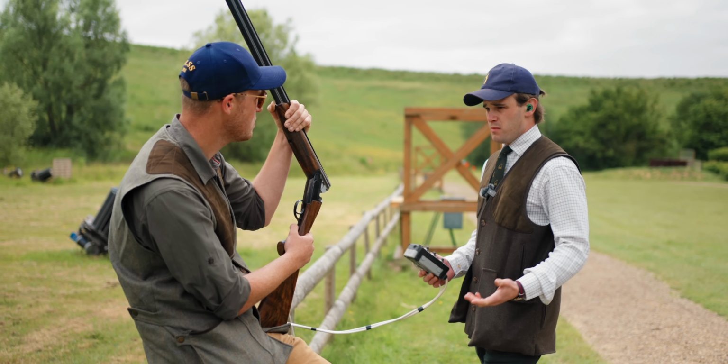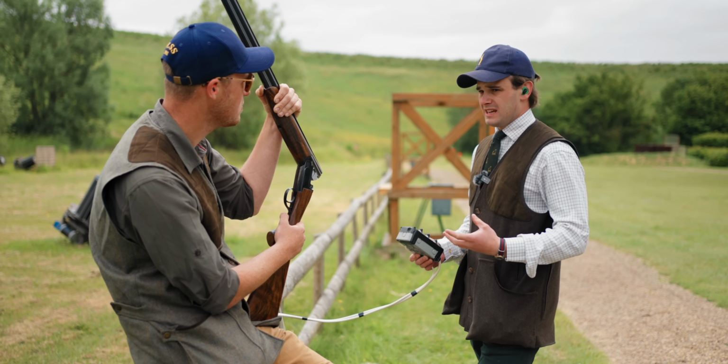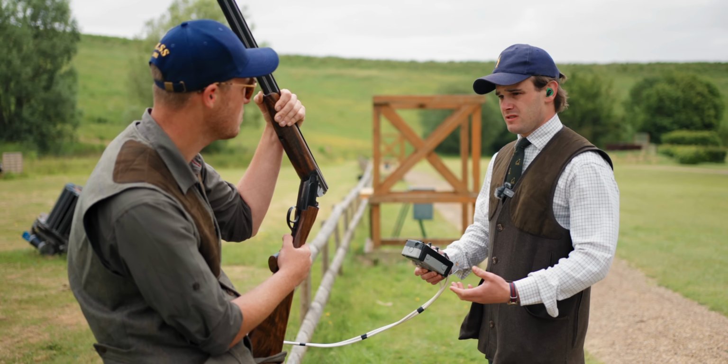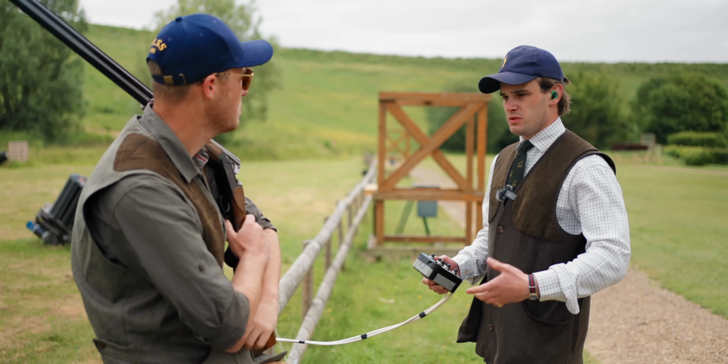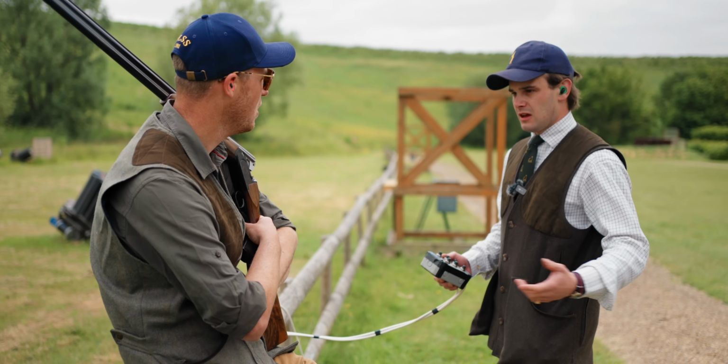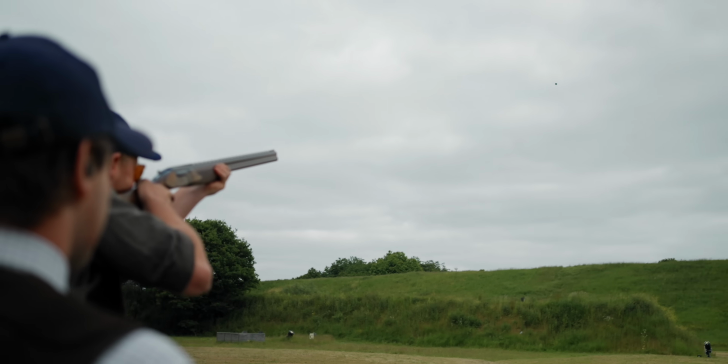But we're seeing more and more people now who like the fact that it's something different. They don't want to be the fifth person in the line with an EELL or a Browning. They want something a little bit different.